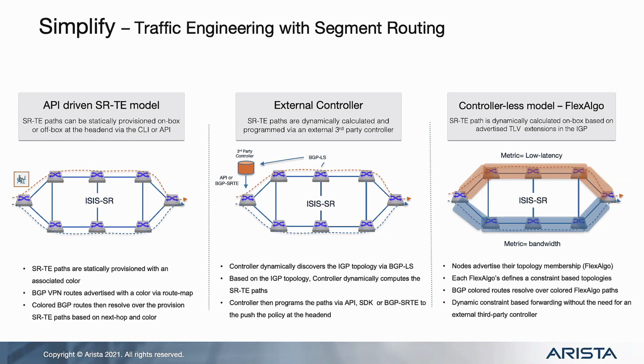And then, as a middle ground between those two approaches, we also have what I would term a controllerless model using Flex Algo. Here you're doing dynamic path calculations, but you're doing it on box, based on TLV extensions within the IGP. The nodes themselves advertise their membership of a particular topology, where each Flex Algo is defined based on a particular topology. The topology is defined based on a metric: calculated on delay, calculated on the shortest metric, or calculated using a particular admin group, where we exclude particular admin groups.